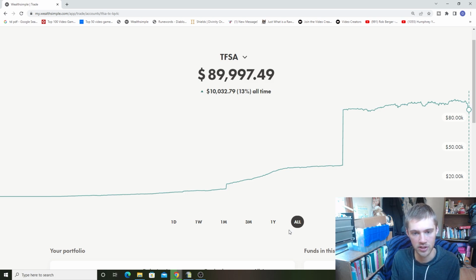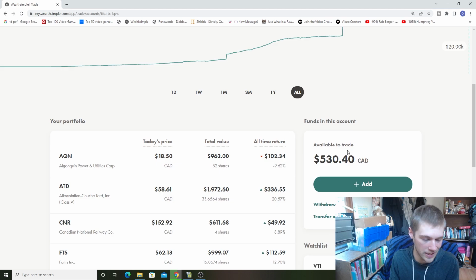We're going to be maxing our TFSA. That's going to be the first goal. I think I can put about $5,000 or $6,000 towards my TFSA for the year. So the main focus now is going to be maxing out the TFSA. I've got about $500 I'm going to be putting in today.